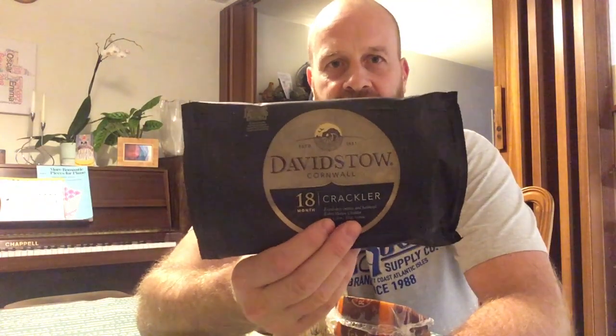So first off the bat, before I get into the more artisan kind of cheeses, although pretty much all of these on here are widely available, I just wanted to run through this cheese here, which is a Davidstow Cheddar. This is widely available at any supermarkets, the 18-month crackler one. I think this is a great supermarket cheese. If you're going to compare cheeses from Cathedral City, Pilgrim's Choice, all those kind of things, this is the one that comes up trumps for me out of all the major big batch supermarket cheeses.